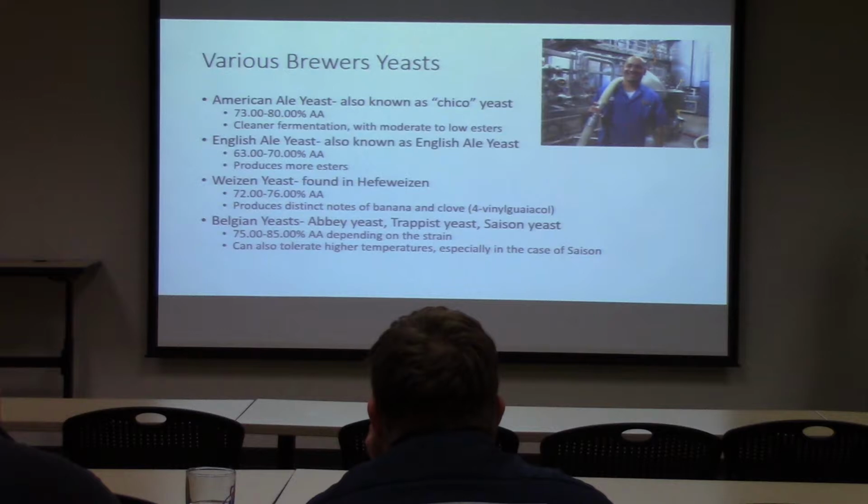Various brewer's yeast. This is a brewer's yeast chart. That was the first one that came up on Google. So, common examples of a few different ones. Just running through them: American ale yeast, English ale yeast, Weizen yeast, various Belgian yeast. Jumping back up, you'll see these are attenuation numbers here.